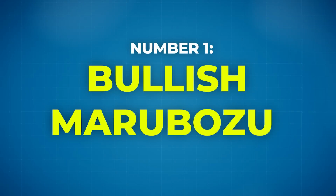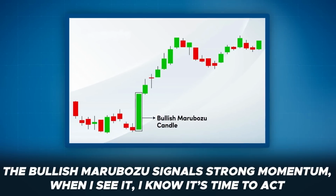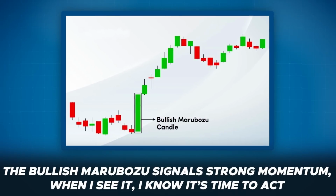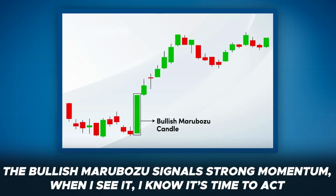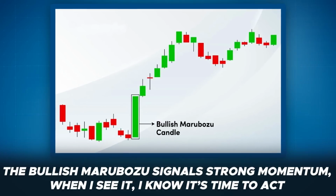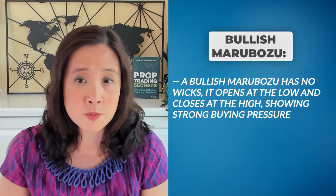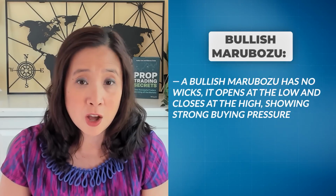Let's start with the bullish patterns, the candles that show buyers are taking charge. The bullish Marubozu is the most aggressive bullish candle out there. When I see candles like this, I know it's a good time to buy or sell because the momentum is so strong. Bullish Marubozu candles have long, solid bodies with no wicks, meaning that the price opens at the low and closes at the very high. No hesitation, no pushback from sellers, just pure buying strength from start to finish.